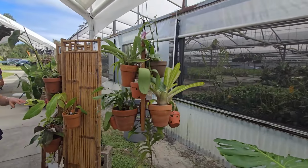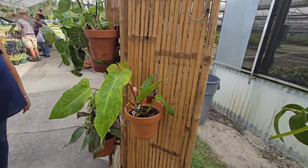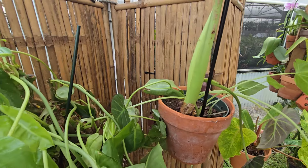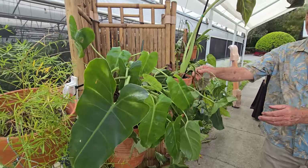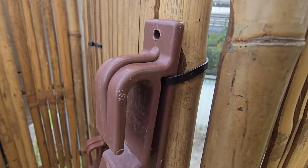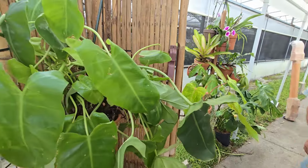If you have a fence, you can also put them on your fence. And you know what people do? Indoor jungles. That's nice. You do all the house plants. That's a good idea, too. Very healthy. And look, you just zip tie the hanger. Easy installation. Good. True. Awesome.